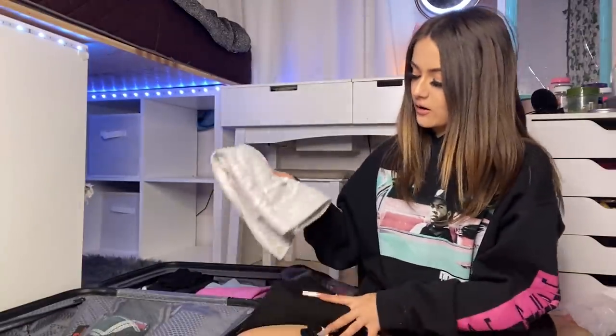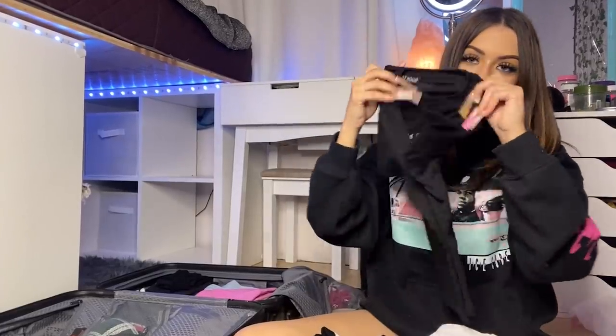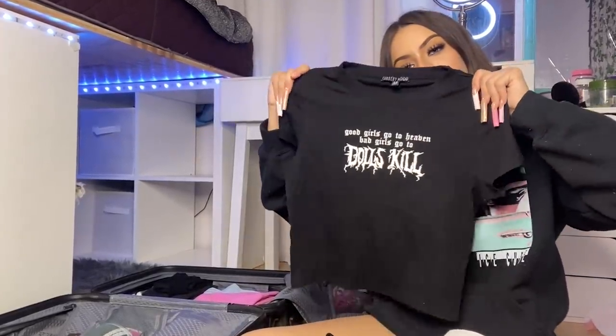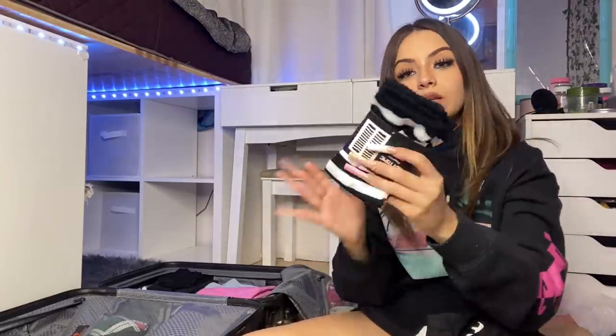Okay, next outfit are these white skinny jeans from Fashion Nova and this black t-shirt from Dolls Kill. And then these might be cute with it. I'm just bringing them because I just got these.